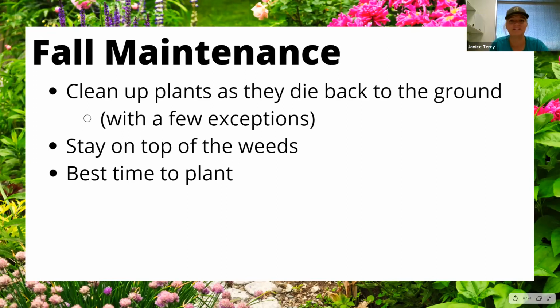Staying on top of the weeds is just as important in the fall as it is the rest of the year. And fall is the best time to plant because if a plant is hardy to your hardiness zone, planting it in the fall right before it goes into winter shouldn't kill it. As long as it has enough moisture, it shouldn't die.